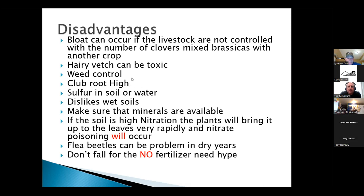You don't have to use your brassicas. Brassicas are really bad in a high sulfur area. So if you can smell sulfur in your water, or you don't put sulfur in your fertilizer because you've got enough, don't grow brassicas, because cattle will get polio. It swells the brain.